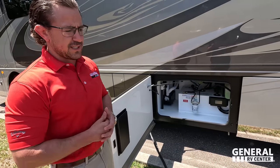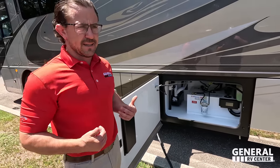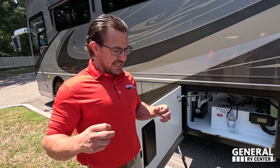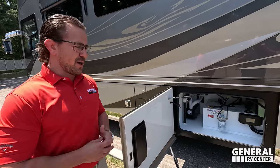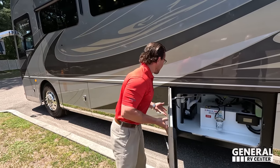So this feature was in a lot of your custom coaches, Newells, Prevos, and they decided to bring it down to the American Coach line, I think about 2 or 3 years ago. But what that is, it's a UV light that is inside of your gray and black tanks to prevent odor-causing bacteria. And there's a couple other products that do pretty well for that. So working together, it's gonna be as clean as it can possibly be.